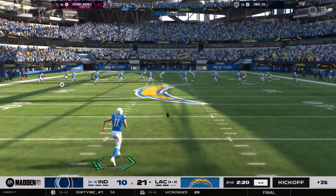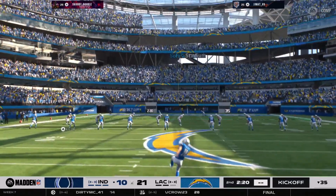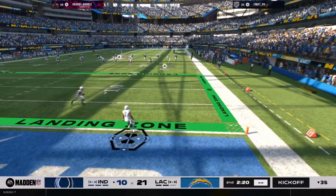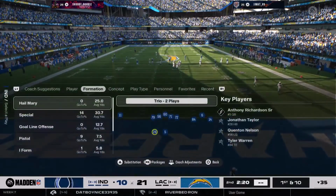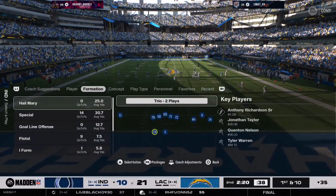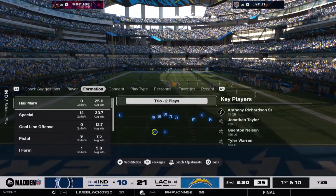That's a touchdown. Here's the kicker out to send this one away. The return team going to let that one go. It'll go through the end zone. It's a touchback. Their own 35-yard line.